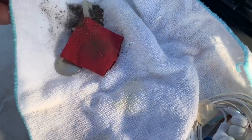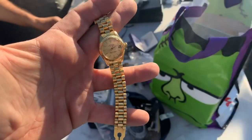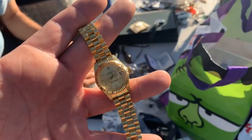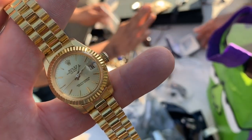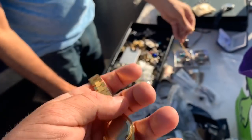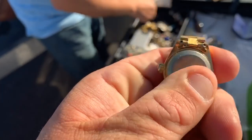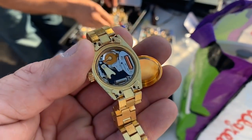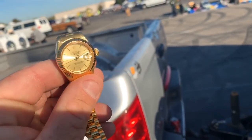Dang it. Oh, that is 14 karat right there. Check that baby out. Rolex watch. Nothing for sale here. No, not for sale yet. It's got the emblem there. Nothing there and nothing on the back. Chances are we pop this off, it's gonna be a battery. And yep, ladies and gentlemen, we have found another Rolex, which will someday give us a Rolex, maybe.